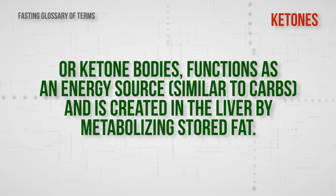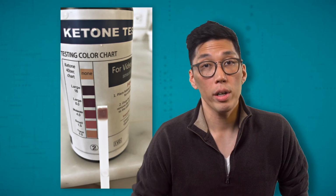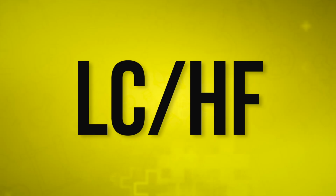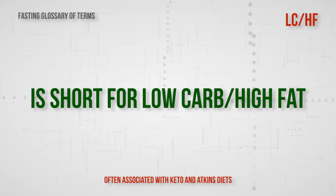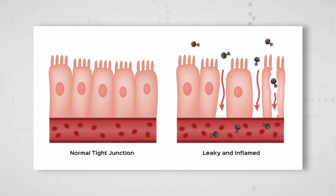Ketones, or ketone bodies, function as an energy source similar to carbs and are created in the liver by metabolizing stored fat. Ketosis. It's a metabolic state entered in response to depletion or general low availability of glucose, most often associated with the keto diet and fasting individuals. You can actually monitor if you've entered ketosis with easy to purchase ketone strips. LCHF is short for low carb, high fat.